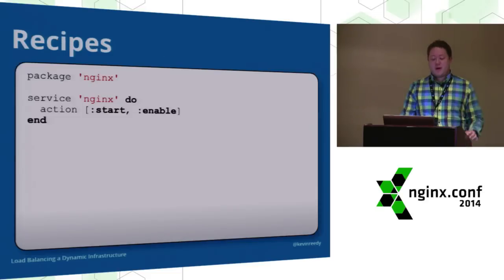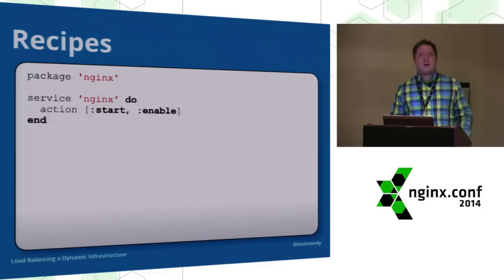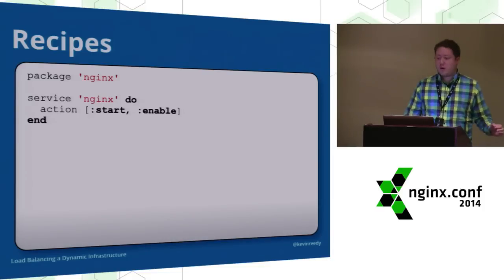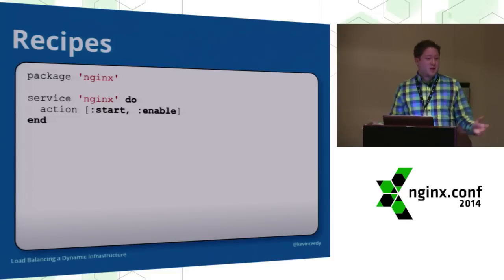The first building block in Chef is a recipe. Chef uses a lot of clever names like knife as a tool and recipe, and everything's in a cookbook, which makes it kind of fun and easy to figure out and provides a great metaphor, but makes it really hard to Google for anything. So here's the most basic recipe I can think of: install the package Nginx and start and enable the Nginx service.